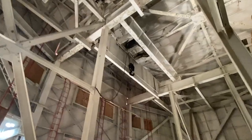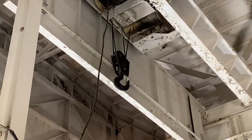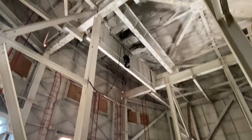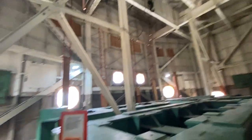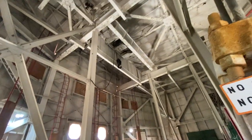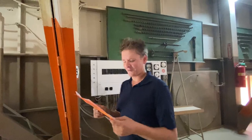Look at that big hook. You know what? If you're really mean to me, I'm going to tie you up to that hook and just leave you hanging there. You think I'll do it? Yeah, I do. Okay, read me nine.